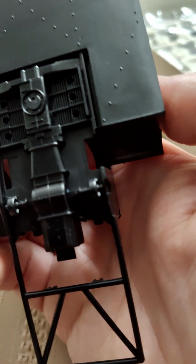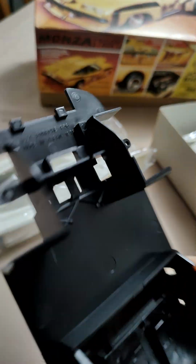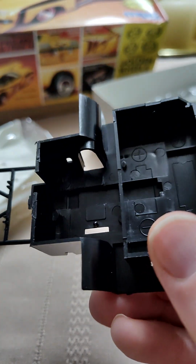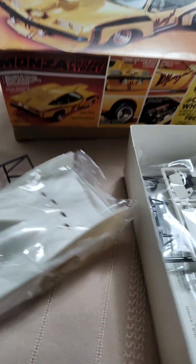Super detailed chassis, all the way down to the rivets. You have your option there. Again, you have an option. You can put a motor in. If you look at the opening right there, you can do it. And you've got to find the parts for them.